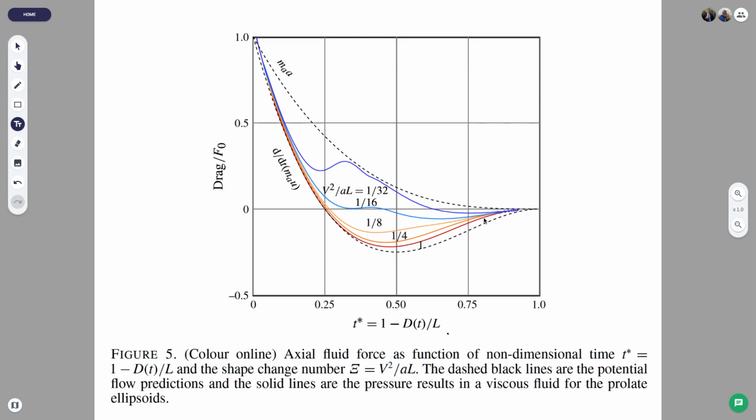Now, so anyway, what I will say, I'll put an asterisk there, which is that the squid in space is not accelerating as quickly as the squid underwater.